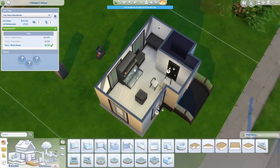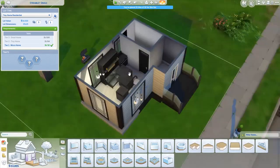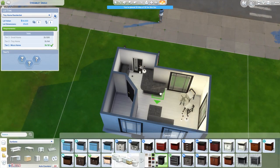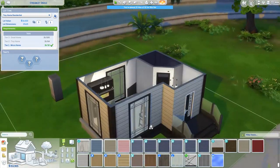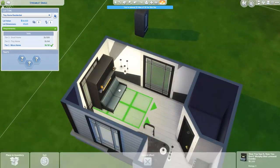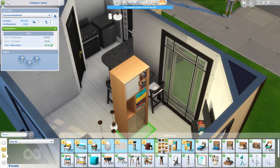So I needed a counter that the Sims could prepare their food on, and one to add a sink to, which made things more difficult than they could have been. Anyhow, I found something that worked after a long time. So it's basically how it is right now. Yes. So this is the layout I ended up going with.